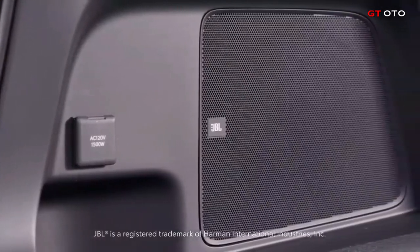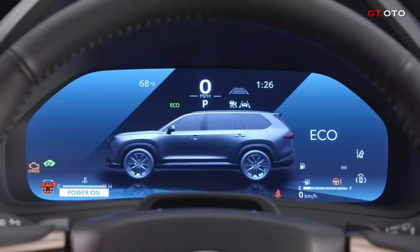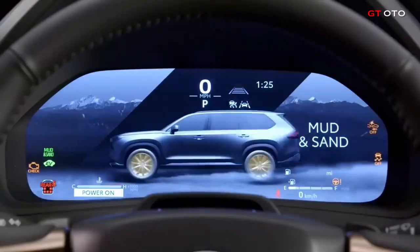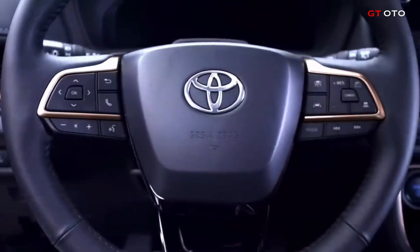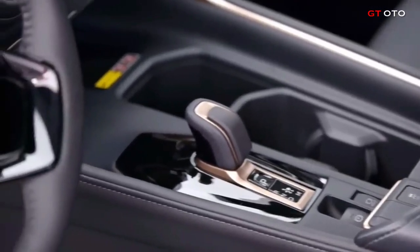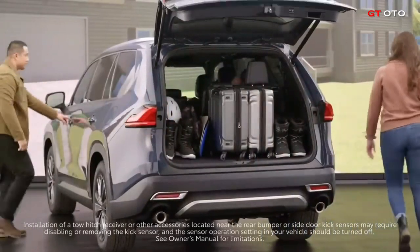All three powertrain options come with three drive modes, Sport, Eco, and Normal, to make driving more engaging, while Multi-Terrain Select with three modes, Mud and Sand, Rock and Dirt, and Snow, is offered on the gas AWD and Hybrid Max powertrains for even more on and off-road capability.